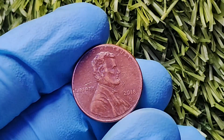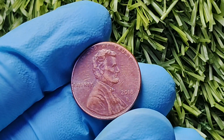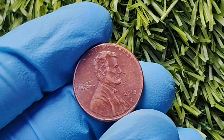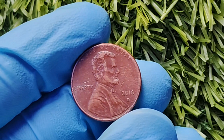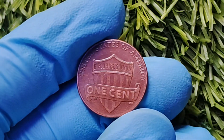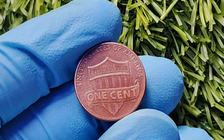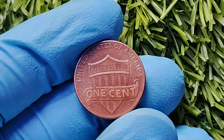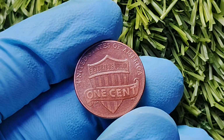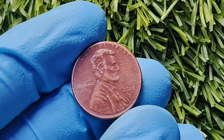So why would anyone, let alone a serious collector, pay $1.6 million for a single penny? Well, it all comes down to rarity and demand. Unique errors make coins valuable because they stand out from the rest. Collectors love having something no one else has. The 2018 D penny is modern, so finding one in pristine condition with errors is incredibly rare. The highest graded ones, MS70, meaning absolutely flawless, fetch the biggest prices.